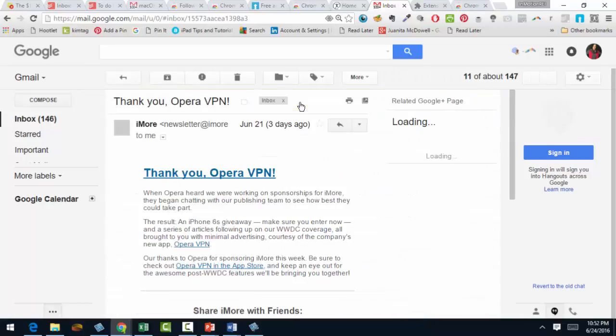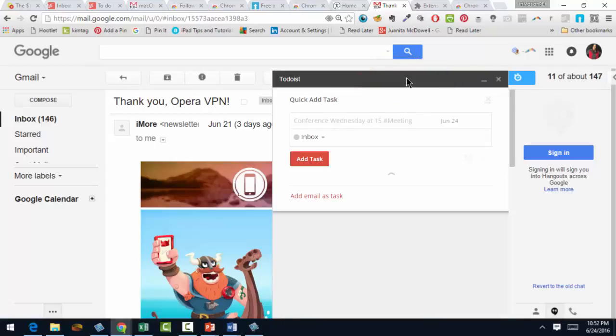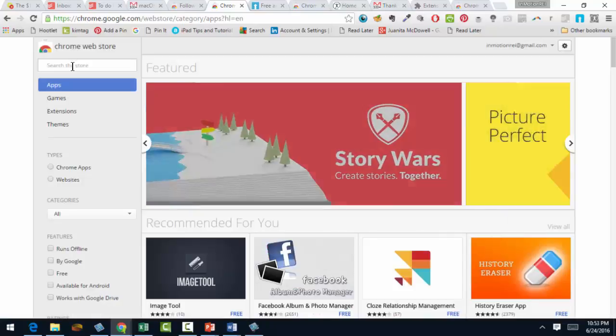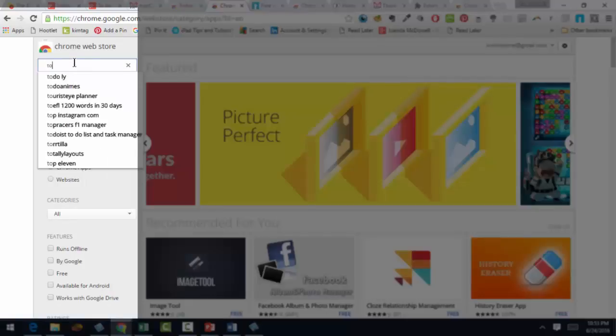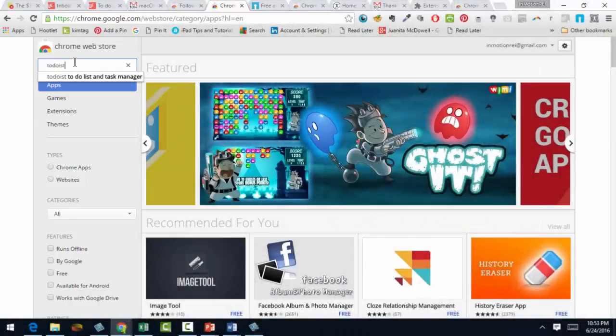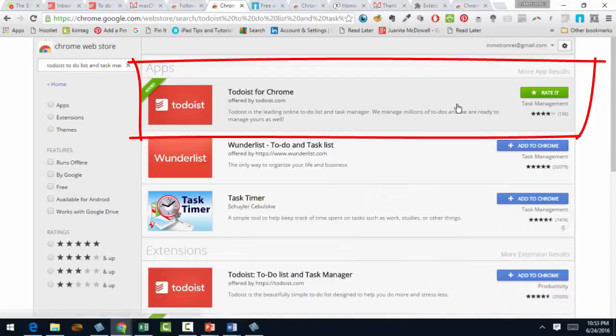I'm going to open this email up. And now when I open it up, you'll notice that I have the ability to also add to Todoist, and it's right there inside of the email. So I can create and generate a task while I'm inside of the email. That's what I really like about this particular one. Very, very slick. So the way you're going to add Todoist is go to the Chrome store. Type in Todoist, and there you have it. Go ahead and add that to Chrome. On to the next one.